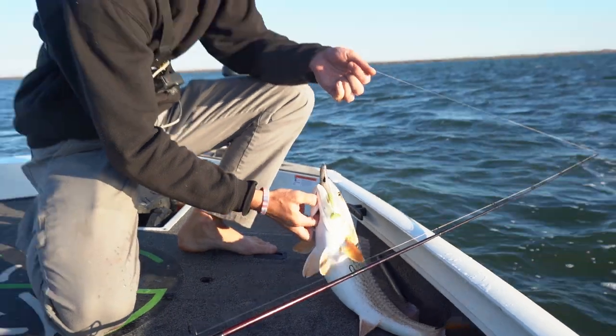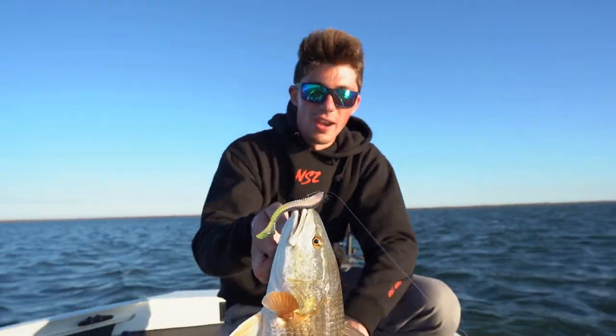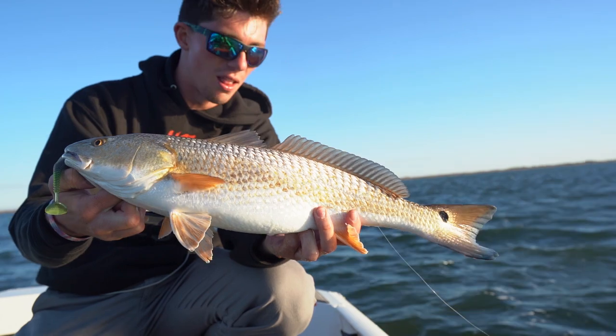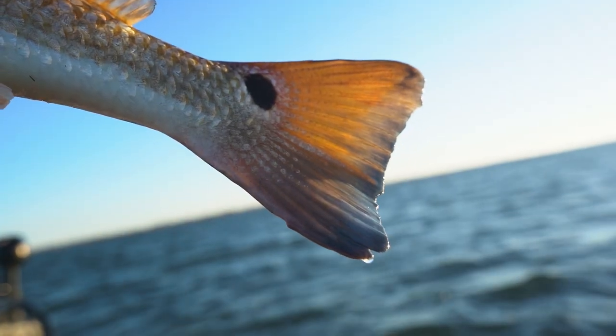I'm not sure if you guys realize this. Probably not, because we'll edit down a lot of the boring, not catching footage. But dude, today has not come easy. Here we are in like the last minute of daylight, and that is redfish number two. Just had to keep fishing.